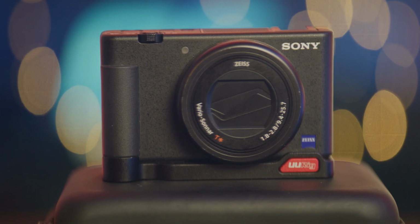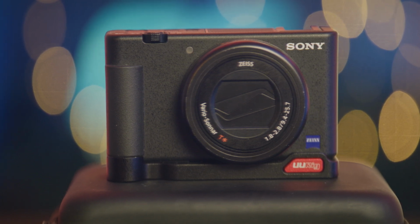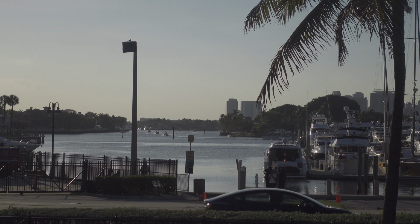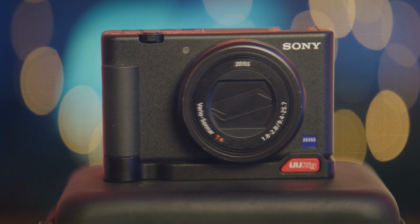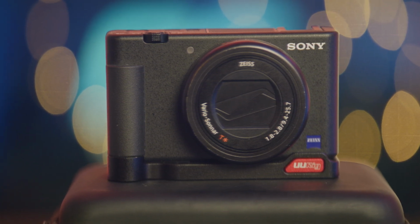The ZV-1, if you're either looking to get your very first camera or you're looking to add this into a Sony ecosystem with multiple Sony cameras, adds a lot of value to content creators, filmmakers, anyone looking to just create video content. The ZV-1 does add a lot of value, but the question is, is the ZV-1 worth it as a purchase in 2023, as it's been out for a little bit now?